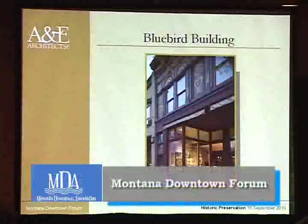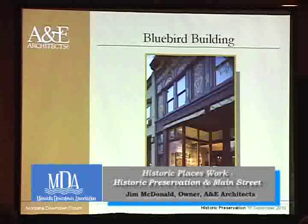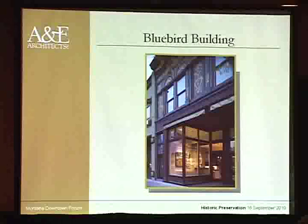And just lastly here, I just want to show the Bluebird building. This was a building built in 1898. It started out as commercial on the first floor, rooms up above, and then in 1913, it was turned into the Bluebird Theater, well, Empress Theater, and then it became the Bluebird, and then the Fox Theater here in Missoula. And I bought this building in 1991, but we used the historic tax credits. We restored the front of the building back to the way it was in 1898. And because we still had the top part, the whole bottom part had to be redone.